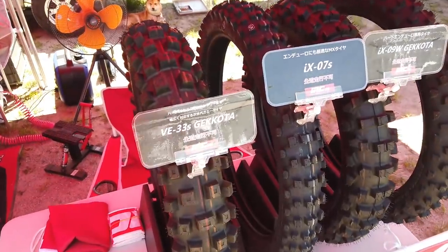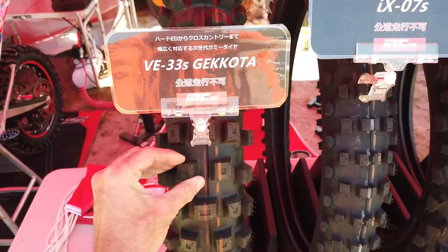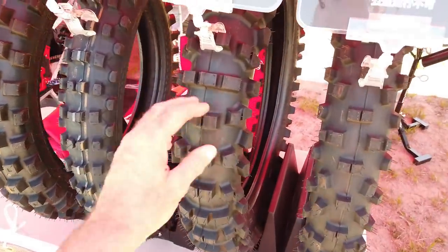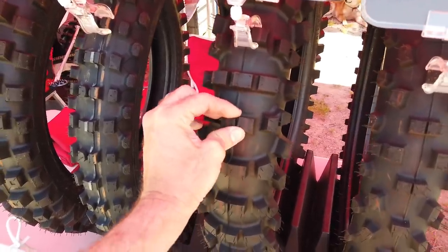And they've got some IRC tyres on display. This is the new V33 S Gakota. It's a gummy tyre. And this is the older Gakota. The knobs are a lot smaller, a lot more flexible as well.